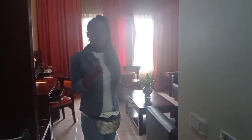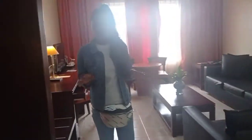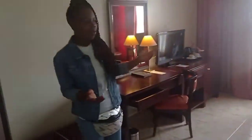Honestly, I don't think that it's one of the best hotels here in Calabar. So I highly recommend it. I'm here live to show you guys what the room looks like. Okay, so here we just give a tour. Just give them a tour of the room.